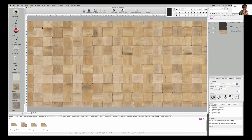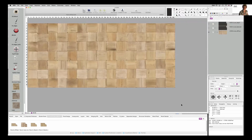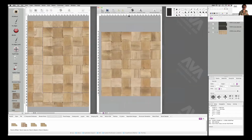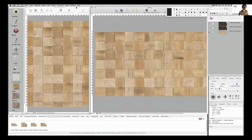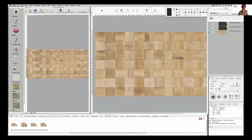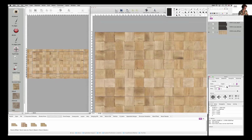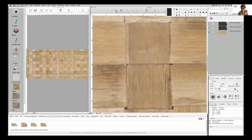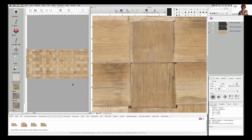So I'm just going to take a crop first, like so. And I'm going to take this to a new document. And I'll just put both side by side. So on my left, we have the original document with the crop box in. And on my right, we have the cropped area. So I'm now going to use my repeat inspector here to put this into repeat. And I'm going to frame that first repeat so that it's really obvious for me. So here's my repeat, but if I zoom into that, we'll notice that it doesn't quite repeat because I've just cropped out an area. So I'm going to fix that now.